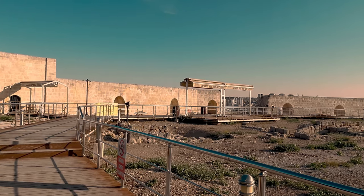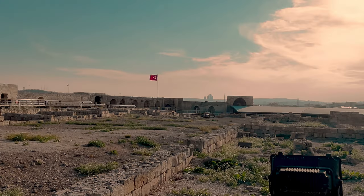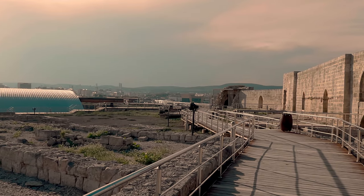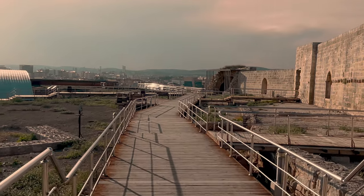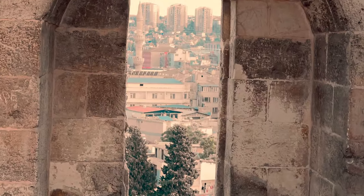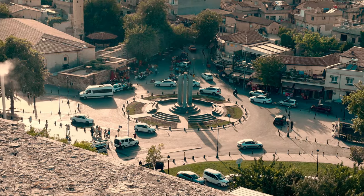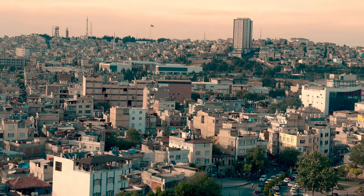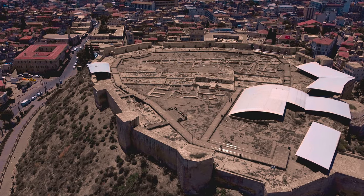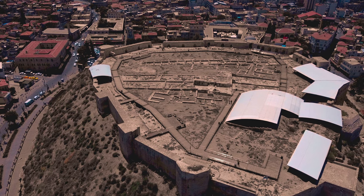At the top, the ruins are extremely sparse, so you're heading up to the top more for the views than for any actual historic remnants. In size, the castle has the shape of an irregular circle with a diameter of 100 meters and 1,200 meters in width and has 12 towers and bastions.